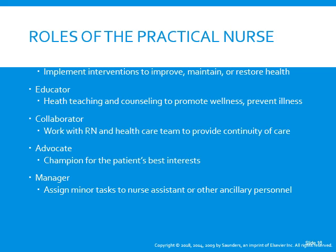Roles of the practical nurse. So roles of the practical nurse include implementing interventions, which we just kind of talked about, to improve, maintain, or restore health. In our educator role, we are going to provide health teaching and counseling to promote wellness and prevent illness. I do see the spelling error in health there. Have to make sure I fix that.